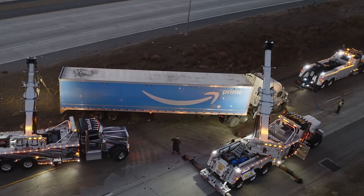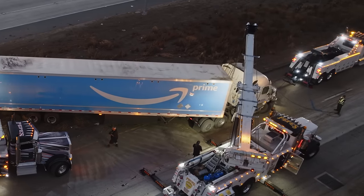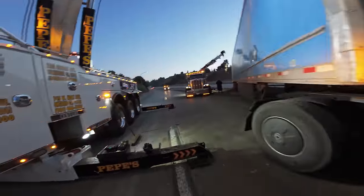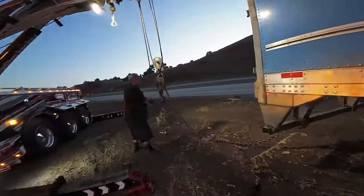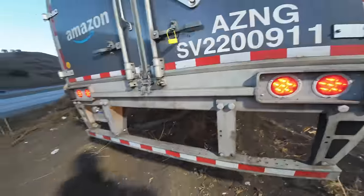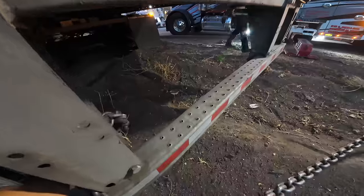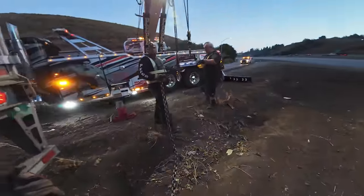I'll get the rest. I'll just bring it over. Nice, you're good right there. Just connect this chain and put it on the right side. I thought you were going to use the chain. No, I'll leave it there. I've got my own.